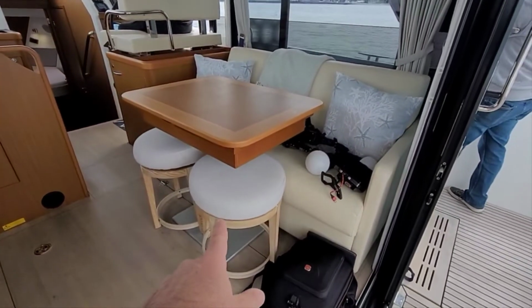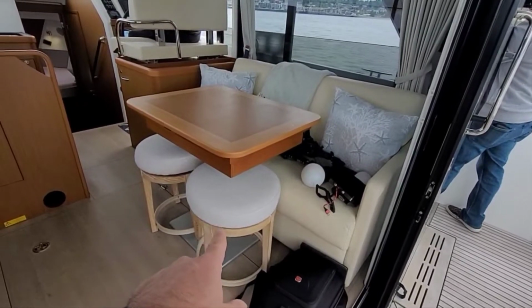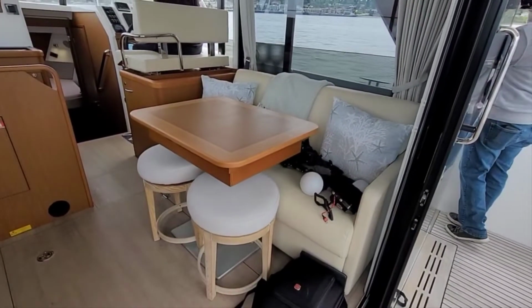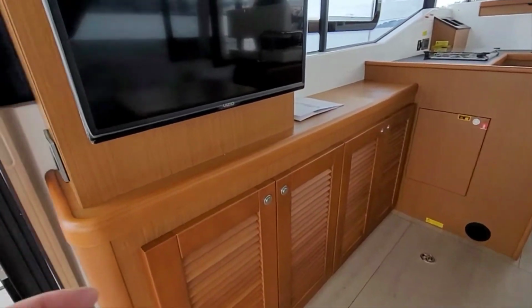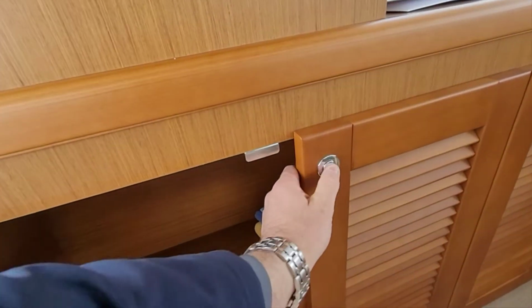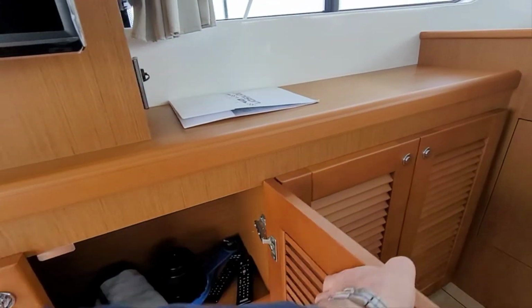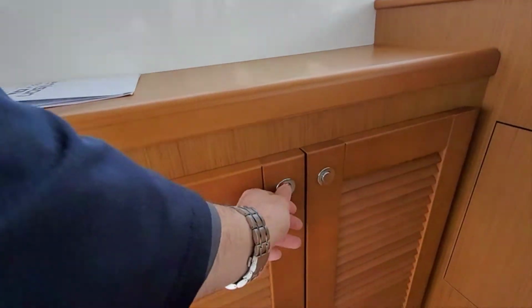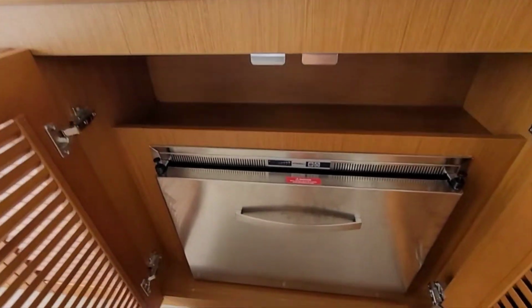The seller has actually updated. We've got some additional very comfortable bar stool seats in the salon here as well. Great for entertaining and dining. So down below, this is our storage space. And in here we have the upgraded freezer. It actually comes with an ice maker.